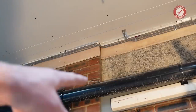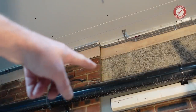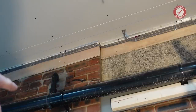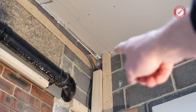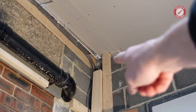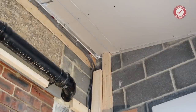Now bear in mind that we've got this funny little return on the wall, this little jutty out bit on the wall, that is 65 millimeters, so I've added that on to the distance that we got from the soil pipe earlier. And then on the far right-hand side of the boxing over here, that's the distance that I've come out from the wall. Sorry, that bit of wood at the back there is a bit confusing. Let me just move that.